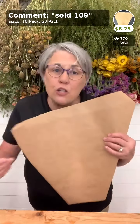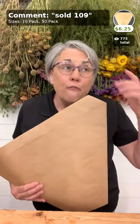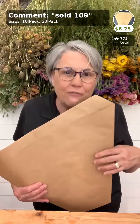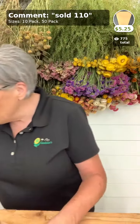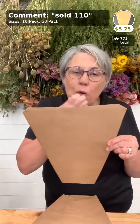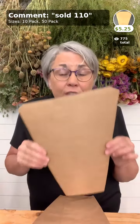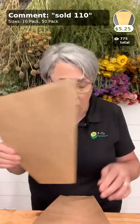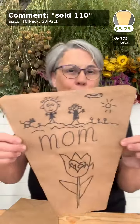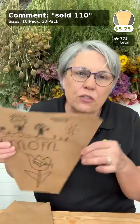So the crafts are great because you can draw on these. I mean, kids can decorate them for Mother's Day. And it's just a great way for your business, but also for gifting flowers, right? Then there's also the smaller 12-inch sleeve. And this is what we use for like straight bunches or small bouquets. So this is a 10-pack for $5.25 or a 50-pack for $21.95. And this is what I'm talking about, y'all. The kids can decorate them. There's really a lot of endless fun with the craft paper ones, especially if you're gifting bouquets to folks. That is really, really useful.